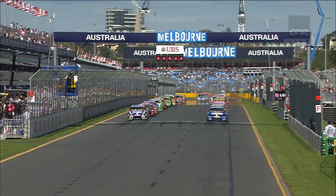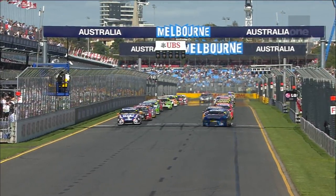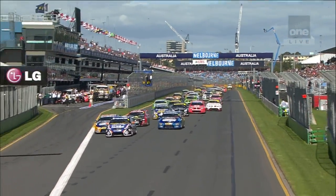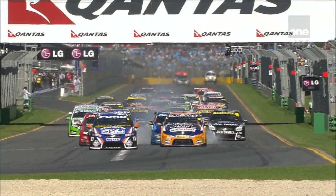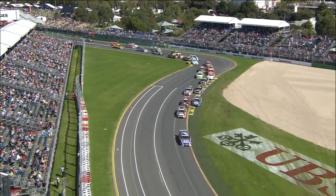So Van Gisbergen and Winterbottom on the front row. It's been a Ford lockout all weekend long. Jamie Whincup was fast in qualifying. He goes from the third row. Great start from Van Gisbergen. Davison even better, slots in behind the Kiwi on the run down to turn 1. Tander away nicely in the Holden Racing Team Commodore. But it's Shane Van Gisbergen who leads them through.